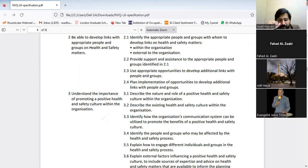So first of all, you have to write with respect to your organization that you have to make connections with your top management, with your workers, with the contractors, with the suppliers. These are all the people with whom you have to link yourself for health and safety. How can you confirm that you are creating links between you and different persons?